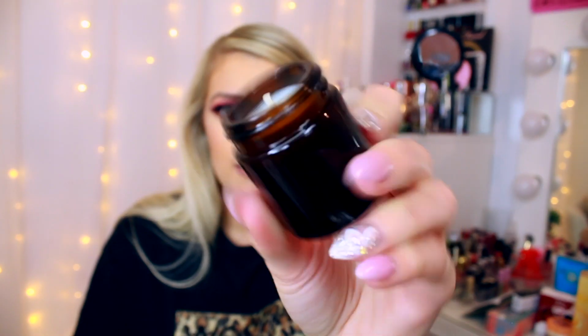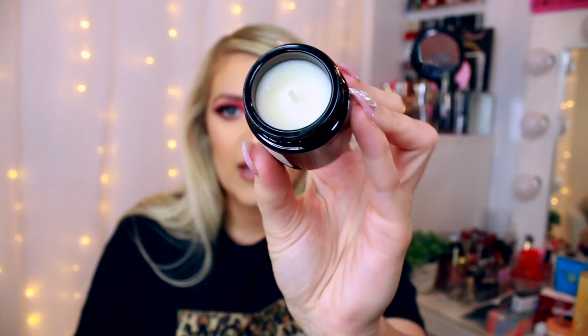Millie's in the bath. Next up is actually a candle. This is from the brand 58. I think that's what they're called, 58 Lifestyle. It's a balancing eco soy candle. Ooh. Oh, that smells lovely. That's what it looks like. The packaging's really, really nice as well. That smells really, really nice.